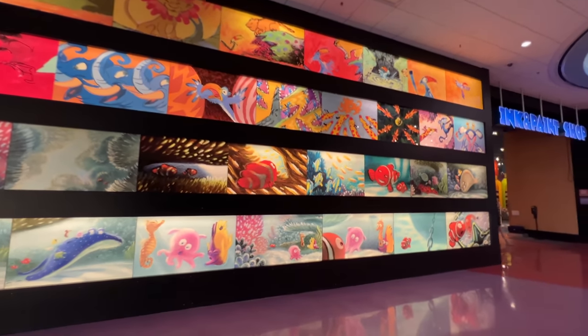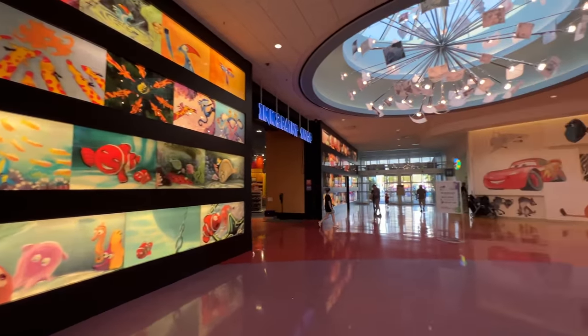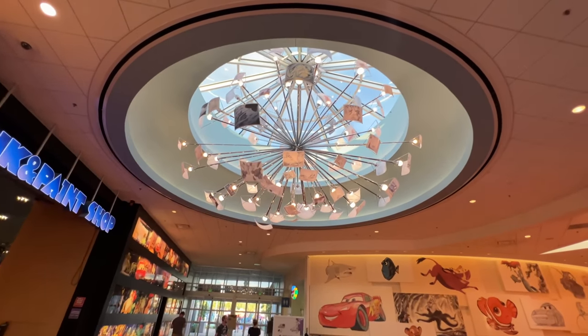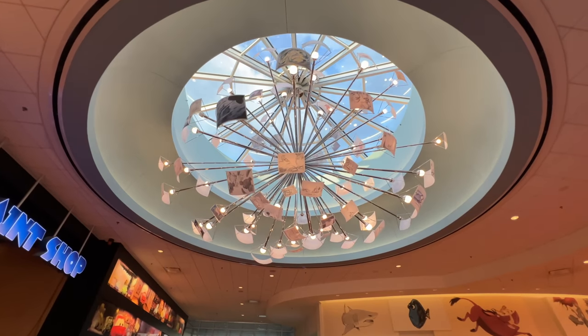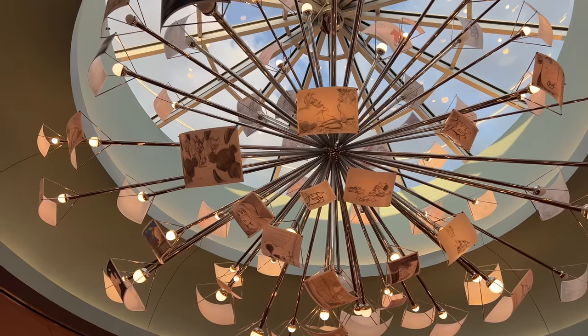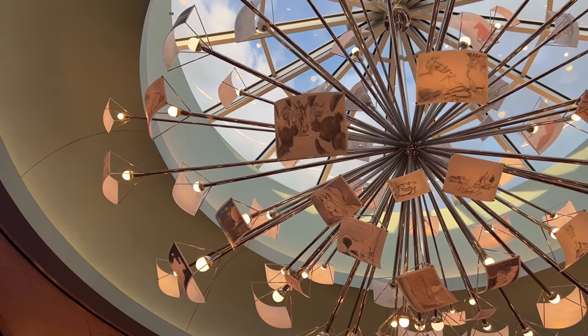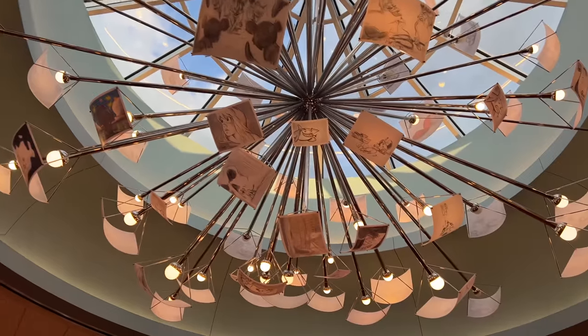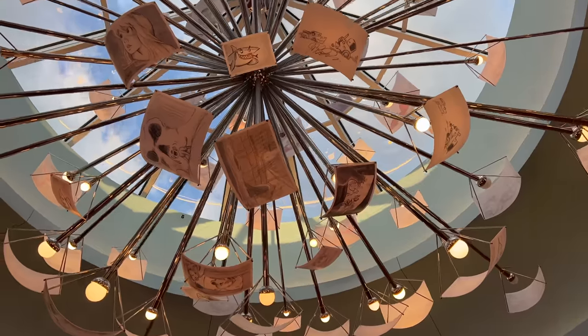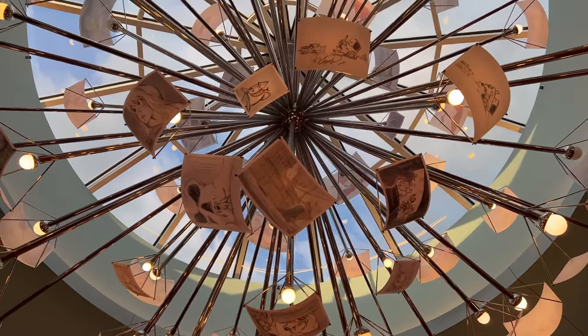I just love the decor inside of Art of Animation. I want to take this opportunity to show you just a bit more of this amazing resort. Starting off with this amazing chandelier here, which if you look very carefully is made of drawings. Little Mermaid, you see a Lion King in there, little Jungle Book. They got some great drawings up there, going over some of the classics.